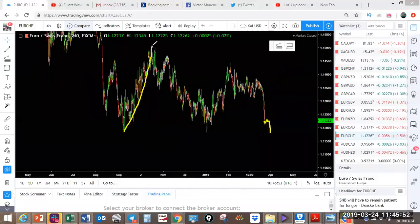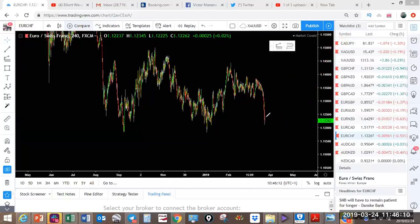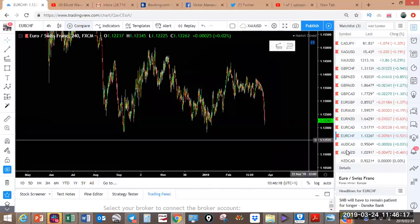So if that is the case, and this is our regular flat, this could be making another X here. 1, 2, 3, and then we'll expect to get another 3-wave move up. This now becomes a W, 1, 2, 3, X, 1, 2, 3, 1, 2, 3, Y. So this one you also need to stay away from. It has already played out. You don't want to get involved here unless it gives you a deeper pullback. For now, you can stay away from Euro Chief.